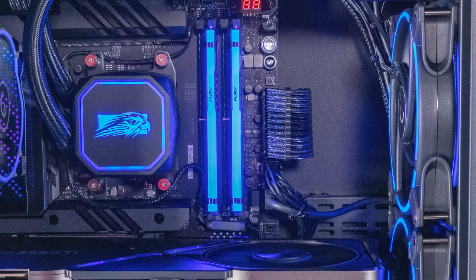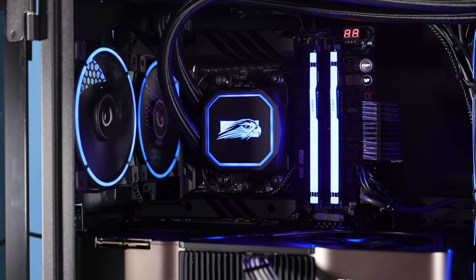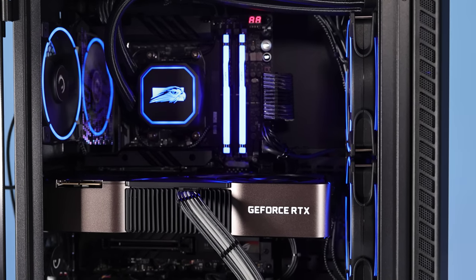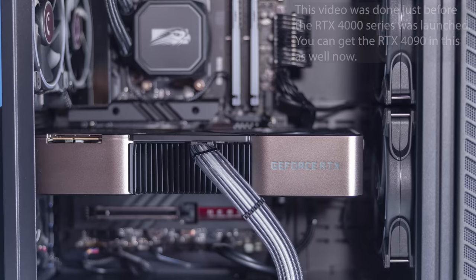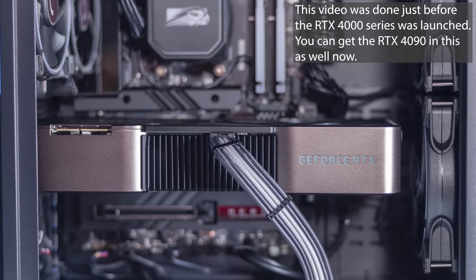Here we have our Kingston memory. We also have our all-in-one liquid cooler, which is the Falcon Northwest liquid cooler. We have a GPU, and in this system, because we're doing this a little bit earlier than the next generation is launching, we actually have the NVIDIA GeForce RTX 3090 Ti, but it can at least support the higher-end GPUs of this generation.